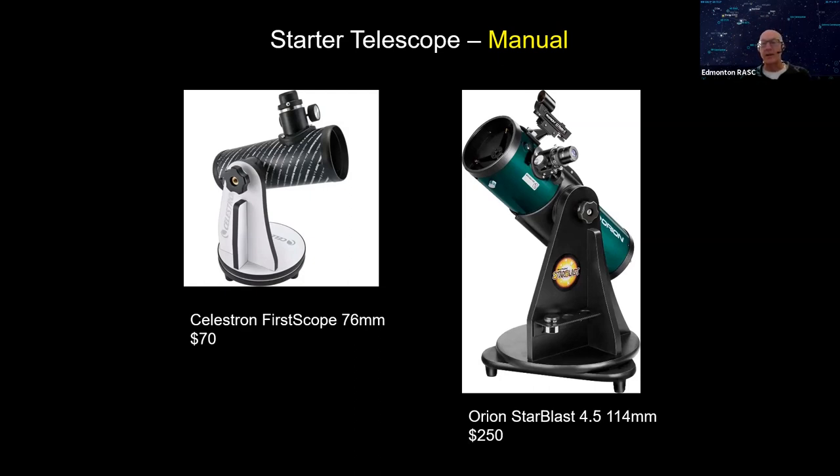It won't frustrate. And if you do decide that you want to spend more, well, you haven't spent everything on the first one you bought. You still have money to buy another scope. And these are good starters.